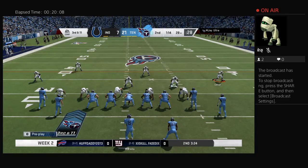Shift, shift. Wide, get wide. Wide head.